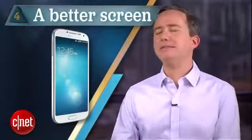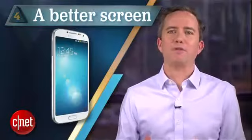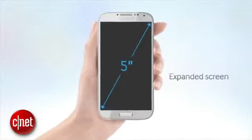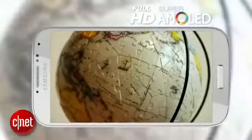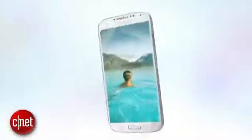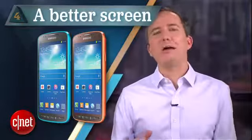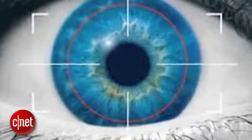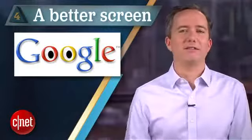At number 4, a better screen. Samsung loves going over the top with their screens. I'm not sure if they're going to go much bigger without stepping on Galaxy Note territory, but the rumor is we're going to see an AMOLED screen boasting a 2K resolution, 2560 by 1440. At some point we're going to need to upgrade our eyeballs just to appreciate the increased pixel density, but I'm sure Google's working on that too. Googly eyes.